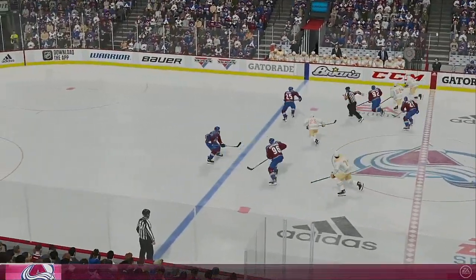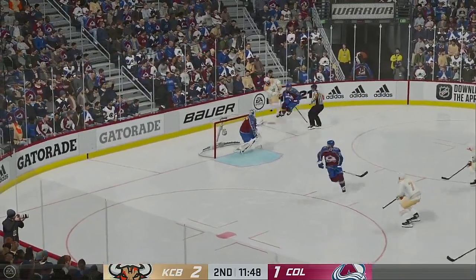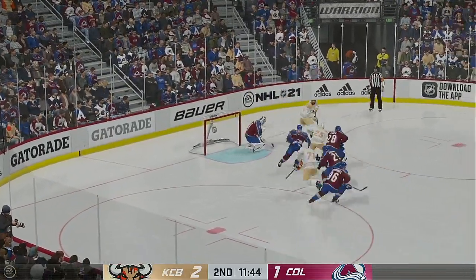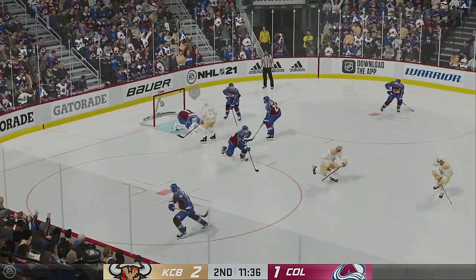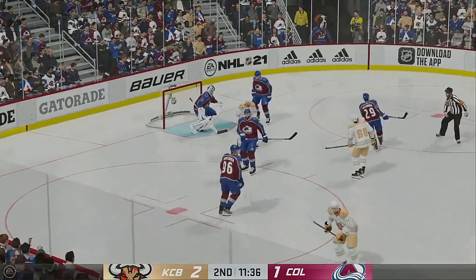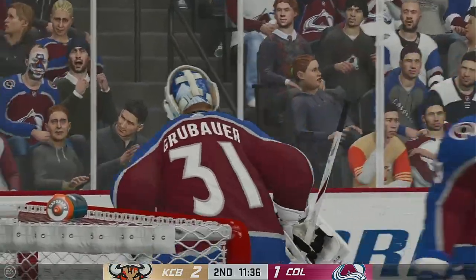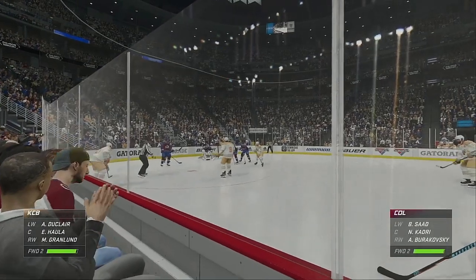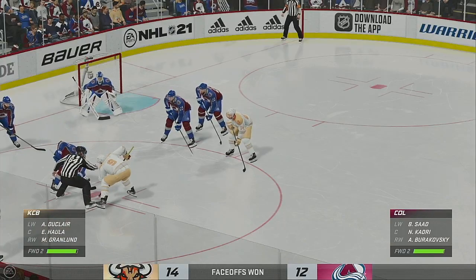Kansas City's won the draw. Along the half wall with the puck. Assisted by number 28. And a stick in the lane ends that threat. Moves it to Kovalchuk. Oh, he got paddled by Grubauer. Time of the goal, 7 minutes, 59 seconds. The Bulls have been the better team, leading in the shot department, and they lead it on the scoreboard.